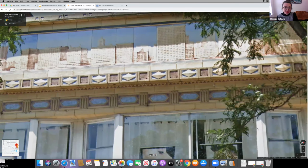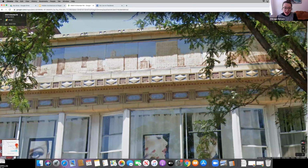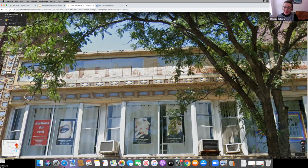So this is a city skyline, and using the chat, I know the tree is in the way, it's not ideal, but can you guess what city this might be just by looking at the skyline? Chicago, 1922. Yes, Ezra, you are right.